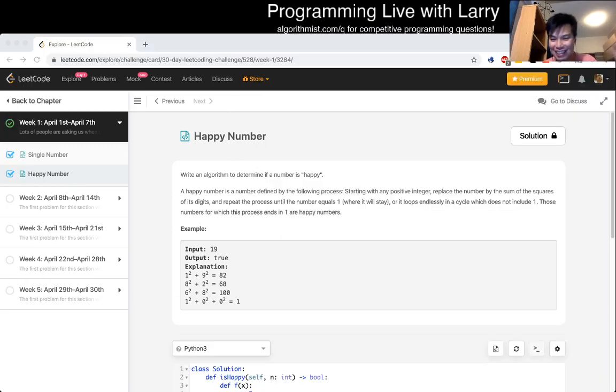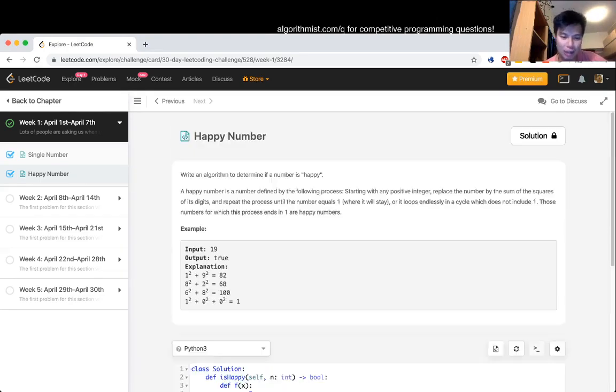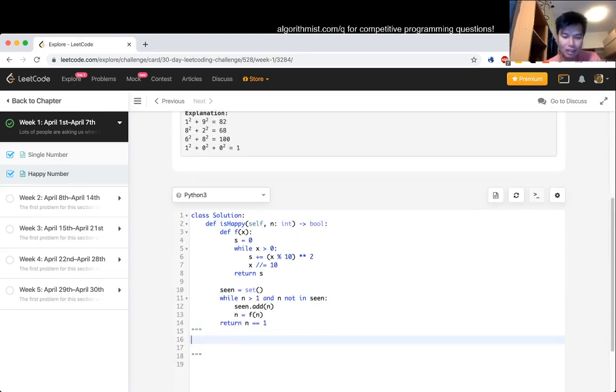Yeah, so actually you can do this problem without using a set, as we alluded to a little bit. There's another strategy: you can think about this as a graph problem, even. If you really think about it, there's an edge from n to f of n, so that's your edge, and then you can think about it as a graph from that respect.